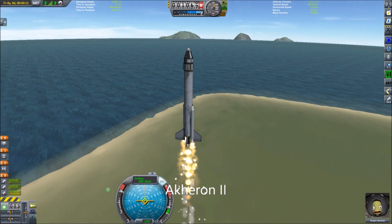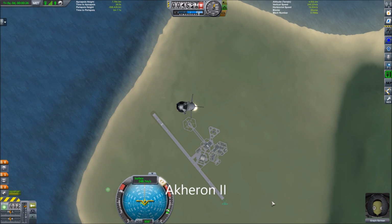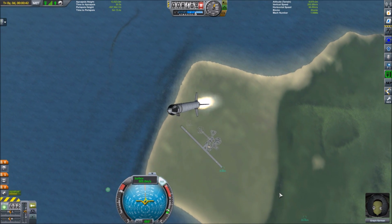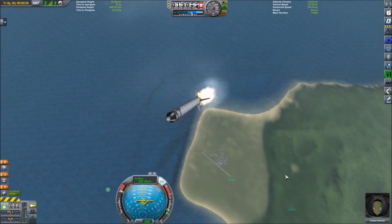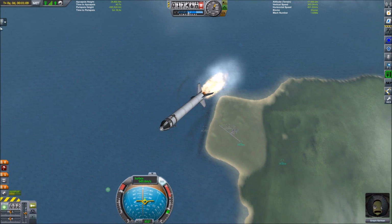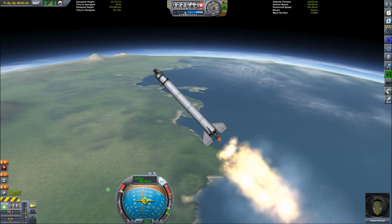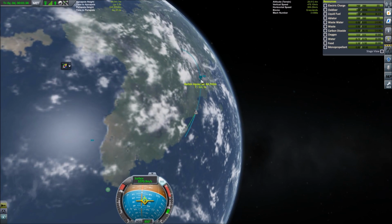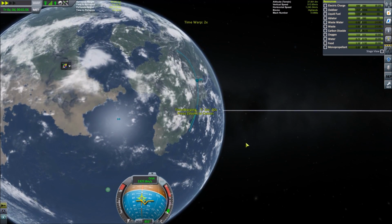Alright, the Acheron 2. More boosters. Those don't burn nearly as long as I kind of expected them to. So after our boosters separate, we're pretty much in the same situation we were in before. Gray Kerman again hopped right back in. She was like, give me another one of those, I can do better. Just taking a moment, noticing how nice that real plume effect looks. And this one I think actually could have made it.